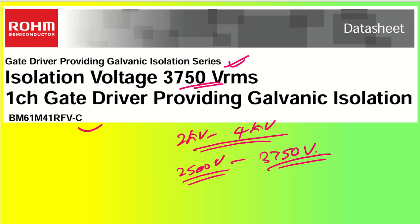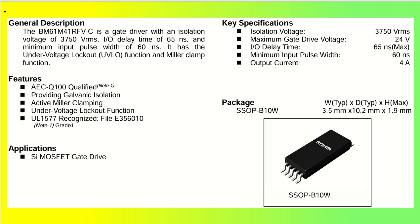Alright, so this is the data sheet that we are going to discuss, and what are the features and what are the different applications that is there. So already I told you these are mainly used in automotive applications for battery power management systems. Okay, so let's get into the general descriptions. As we can see already, this particular gate driver is a gate driver with an isolation voltage of 3750 volt RMS.